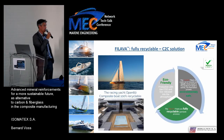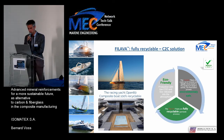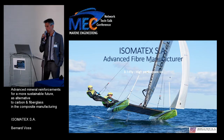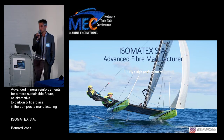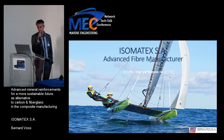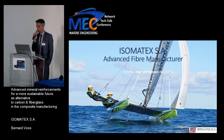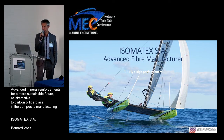And of course, what is very interesting in this approach, again, is that we are fully recyclable and we have a cradle-to-cradle solution. The last one has the objective of very high performance. When they speak about high performance, they directly think about carbon fibers because of the very high stiffness with very low density. But, on the contrary, we were able to show, thanks to this approach, a very high stability using the fibers, absorbing the high vibration of the boat to increase, in the end, the performance of the boat.